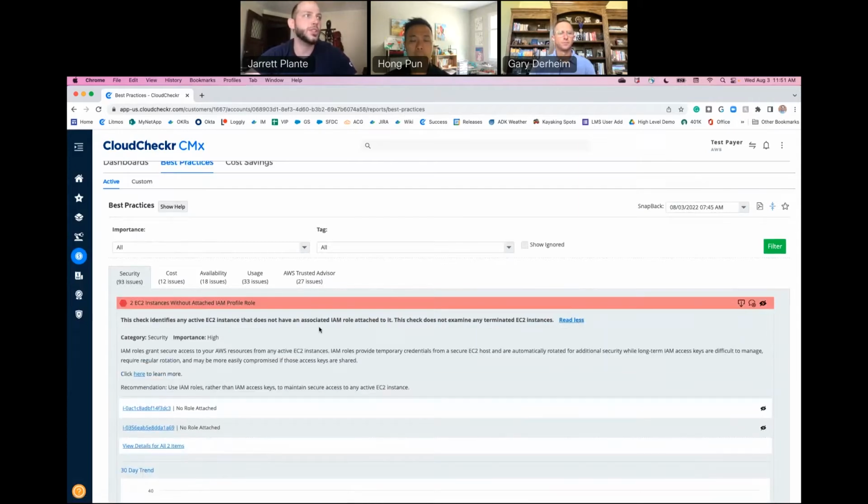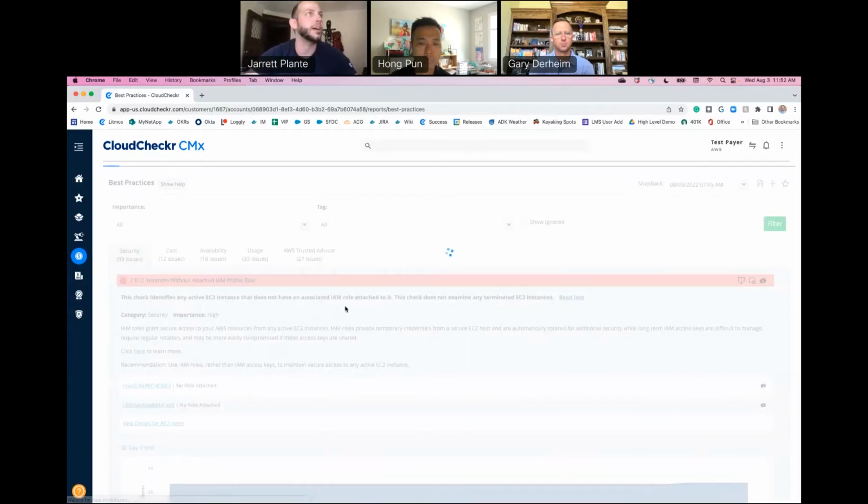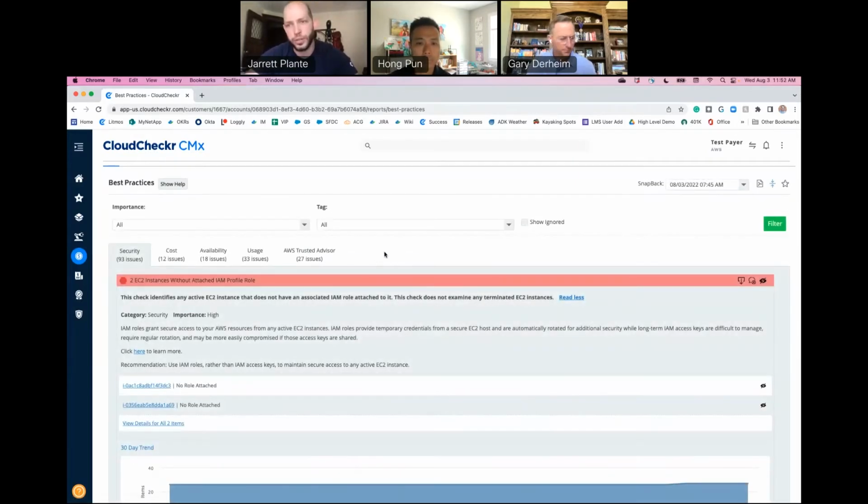Within each check, you can actually see exactly what is wrong, why it is wrong, and we're going to even link you back to AWS documentation, right? So it's not just us deciding that something is a bad thing. This comes from AWS's practices. Again, it's not just us deciding that something is a concern or not.